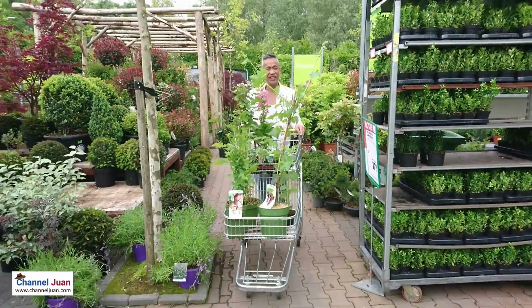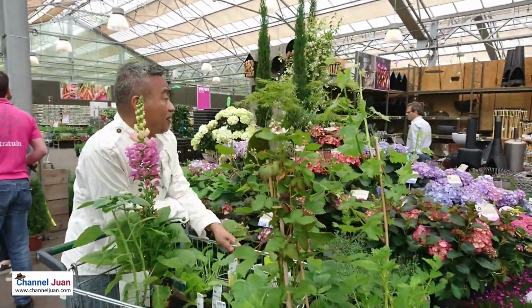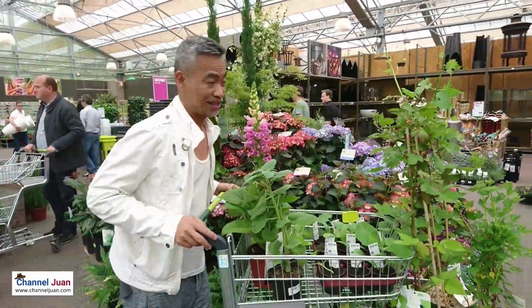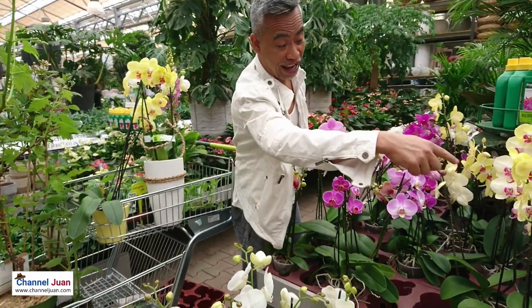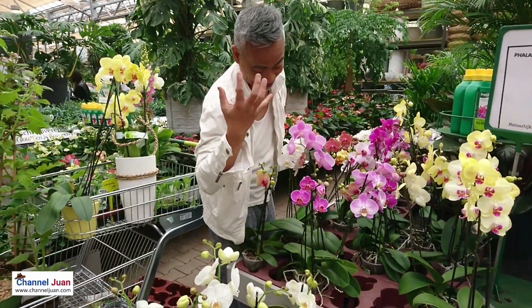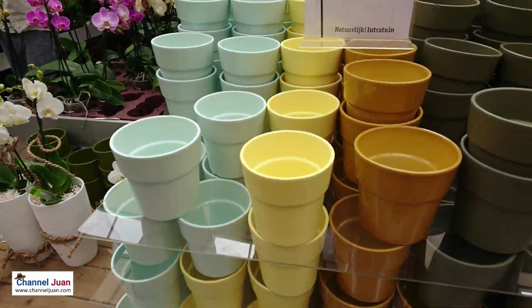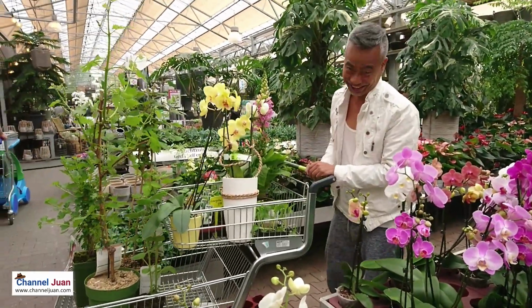Panic buying. Just look around and you will understand why. It's really very enticing to purchase one. So this is the result. Let's go home and plant this. These orchids are not very special, but look how they contrast one another. Orange, violet and yellow. And even the yellow porcelain set. Now that causes panic buying. Look what we have. Let's go.